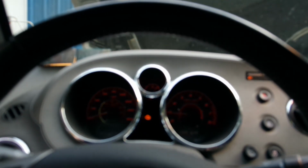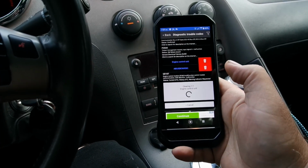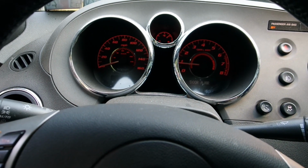Well, look at that. Now all we have is the check engine light, which is to be expected. Well, we gotta clear that one. But all of a sudden our transmission and traction control problems are gone. So let's clear those codes. We are just going to clear that, clear those, and no more trouble codes.